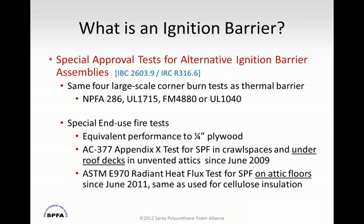There are special approval tests for these alternative ignition barrier assemblies that are provided in both versions of the building code. Now, you can have 2 alternatives when you go through and do this test. The first one says you can use the same large-scale corner burn test as you use for a thermal barrier. Okay, so you can do an NFPA 286, UL 1715, FM 4880, or UL 1040.